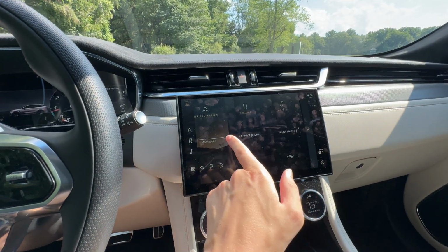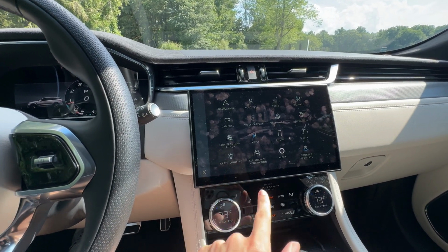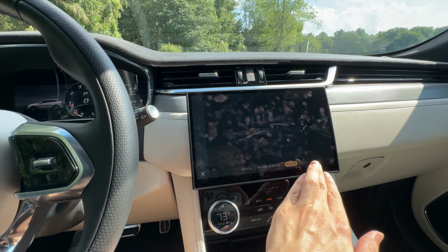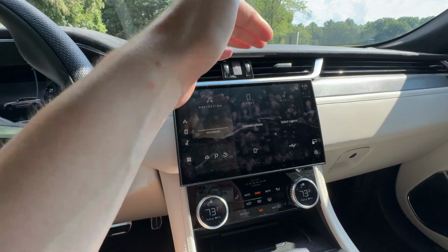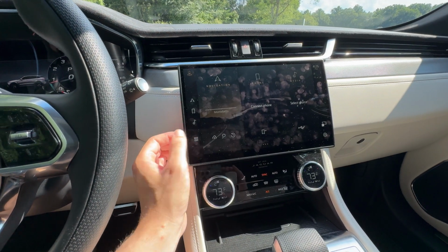Now, I will say, getting through some of the menus can be a little bit clumsy in some situations. So if you want to go to settings here, there's a whole bunch of different settings menus that just open up. It's the same thing that happens on our Land Rover and Range Rover products, though my biggest like here is that they have separated stuff out of the screen instead of cramming everything in there. So that's one of the biggest points here.